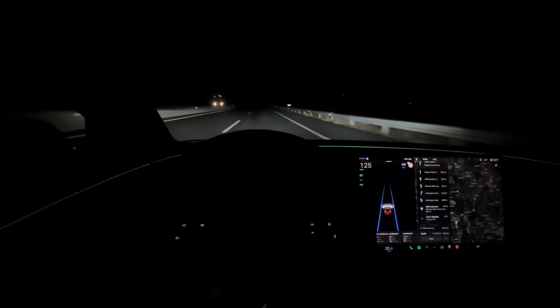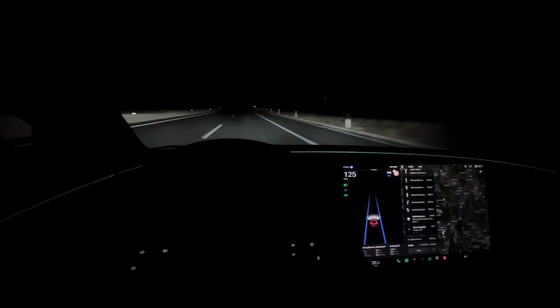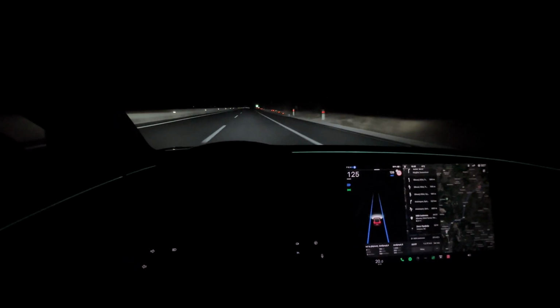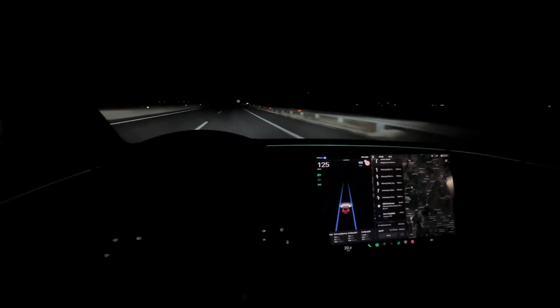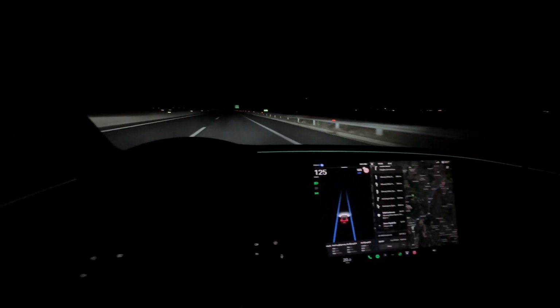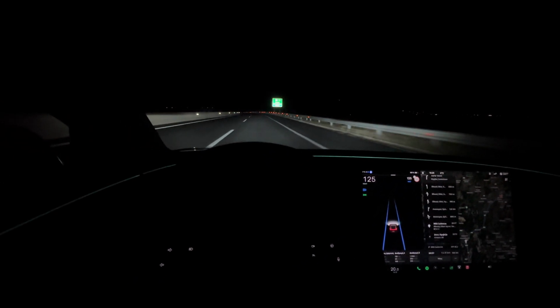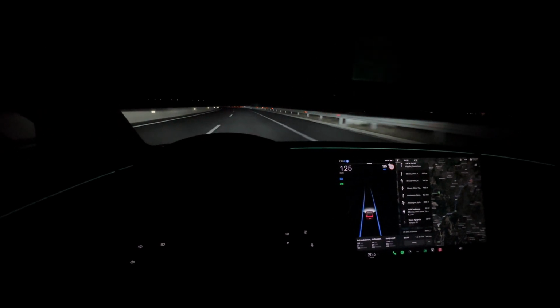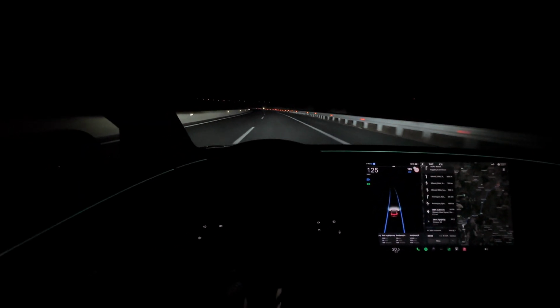Here we are in the brand new Tesla Model 3 refresh, or the Highland project, and we'll make just a quick review about the driving experience of this car, how it behaves. And as you can see, now we are on the autopilot.